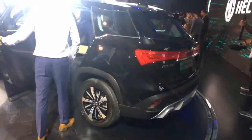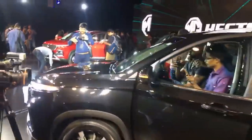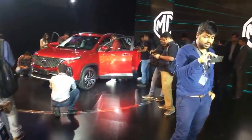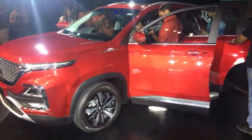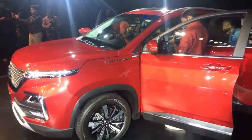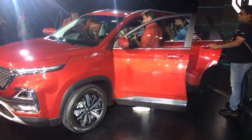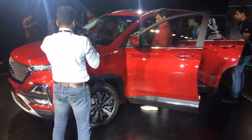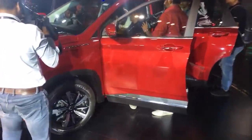No indication, Avinash, so far on price, but of course, remember, we've all been expecting Harrier-like prices on this car. The prices themselves will be available only next month. That is when the actual sales will begin. In June is when the car arrives, and bookings start in the first week of June. And the good news for many of you who might be waiting for this car, MG says it will have 120 dealers up and running by June, and it will have 250 dealers across the country by the end of September.